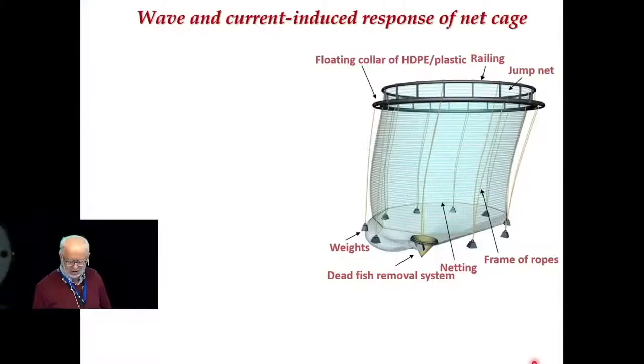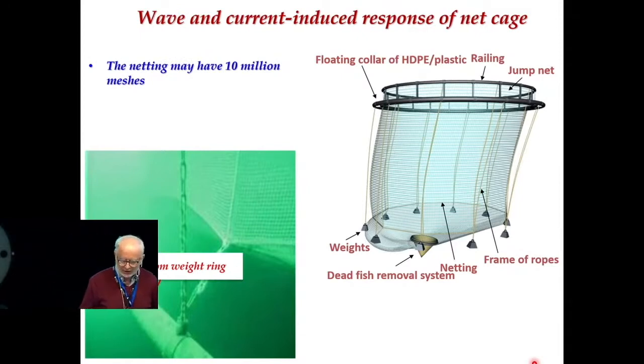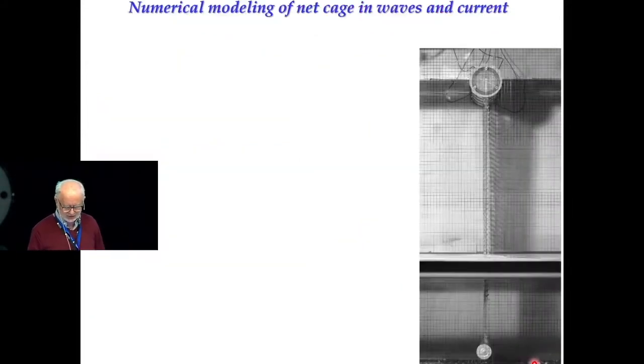Then what we have been working on is ways of calculating wave and current induced response of net cages. This is an old picture, but of course there are other different arrangements of net cages. And it's very difficult to get all details here. So you must make some simplification, because you want to simulate a whole sea state or many sea states, which prohibits, well, you should never say absolutely, but it makes it very difficult.